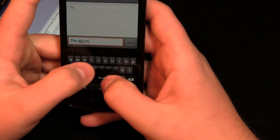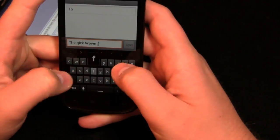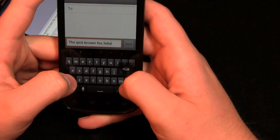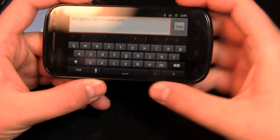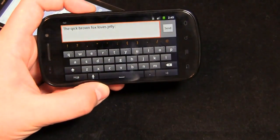The quick brown fox. Ooh, that's a failure. Quick brown fox loves jelly. Quick brown fox loves, so you have one that loves peanut butter and one that loves jelly. That's a perfect mix. But you can see here, 4-inch display, and these keys, just to me, the Gingerbread keyboard takes some time to get used to.